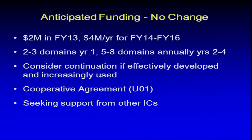There hasn't been any change to the anticipated funding, so this is what you saw presented in February. The only other comment that I would make is that we have reached out to numerous other IC colleagues to find out if they're doing similar efforts, because we heard from you we didn't want to be duplicating any other efforts across the NIH. And besides the work we're already aware of at NIGMS with PharmGKB, there hasn't been anything else presented to us. In fact, a couple of our colleagues at other institutes said that they really support NHGRI taking a leadership position in such an initiative.